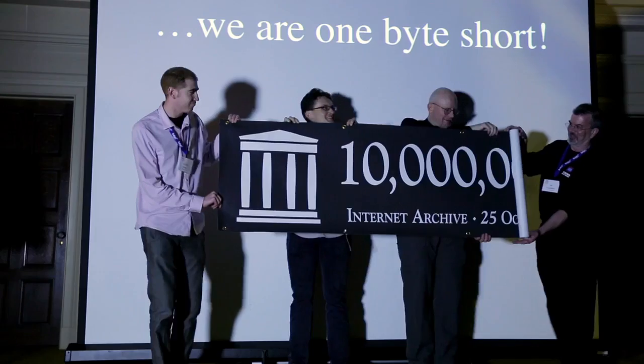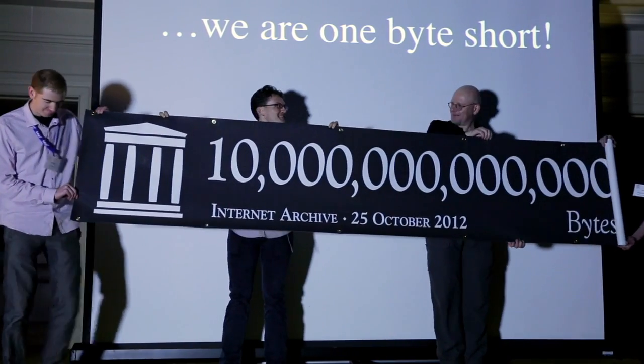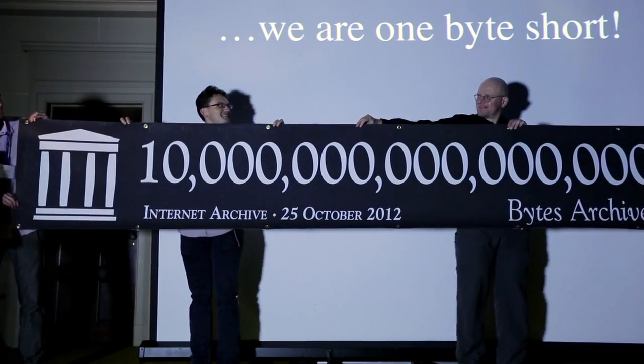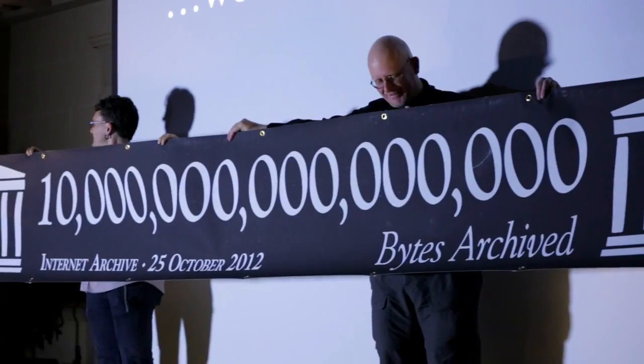It's starting to get big, but it's on the order of total about 10 petabytes of data. So the Library of Congress, all the words in the Library of Congress are about 25 terabytes. So it's not 1,000 Library of Congresses, but we're starting to get there.